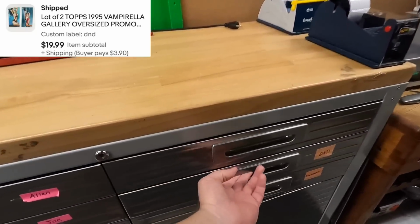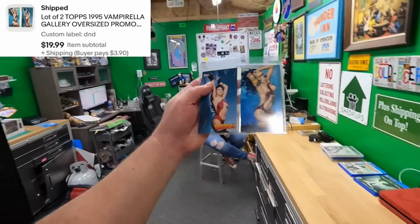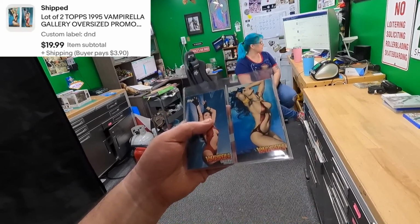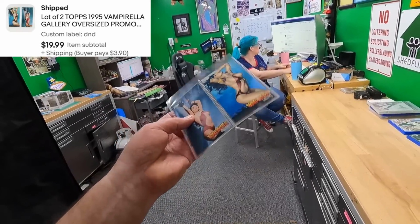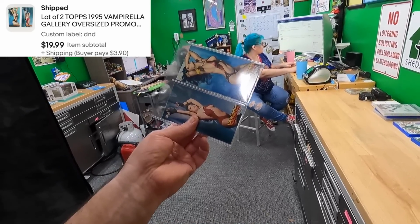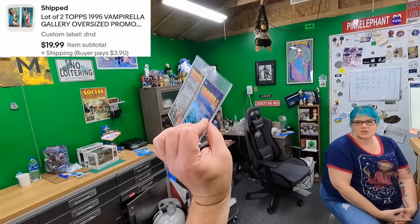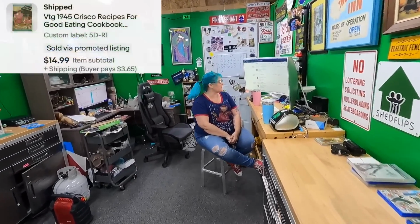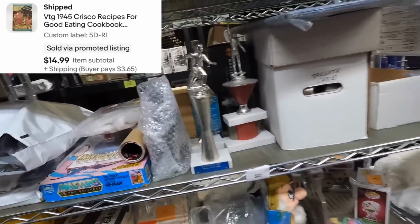All right, in the D&D drawer, 2 Vampirella promo cards. They're big cards. I believe this is it right here. $20 for those. Are they $19.99? Yes. How much shipping did we charge on these? I'm kind of hoping these are not eBay standard envelope. No, because they pay almost $4 shipping. Okay, good, because I don't want to send these eBay standard envelope, especially since they're in this dual top load, special size. Yeah, okay, good. Alrighty, I saw the Crisco cookbook pamphlet on 5 Delta R1. Oh, here it is. 1940s housewife cookbook.